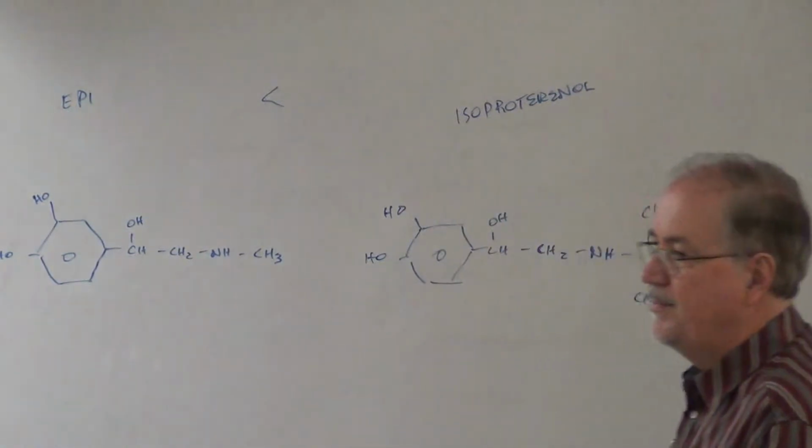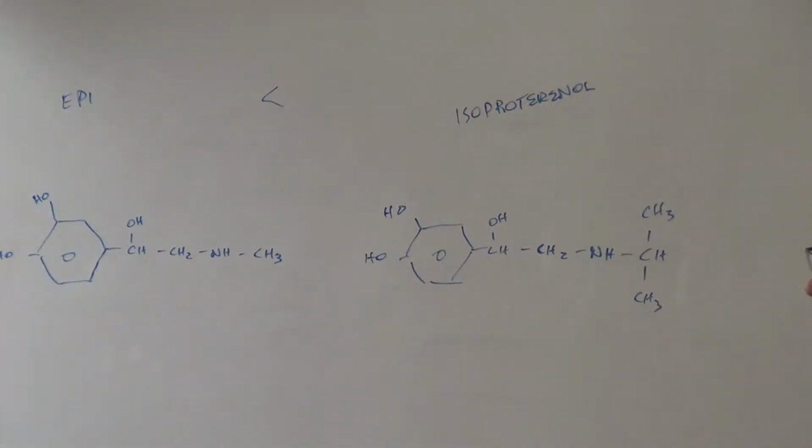Excuse me, I'm just confused. Okay. So this isoprel is supposed to be working higher than epi, right? Right. Because it has two more methyl groups. Right. So to block it.